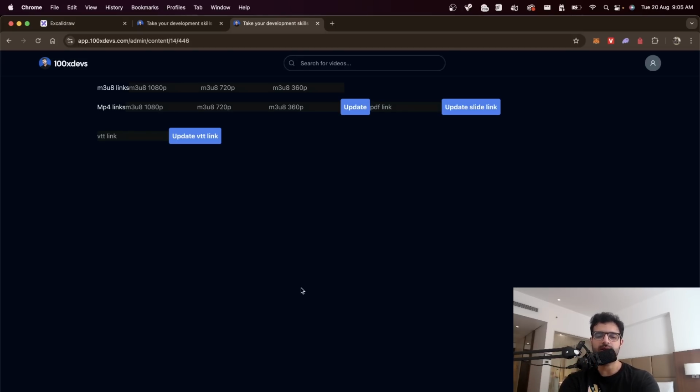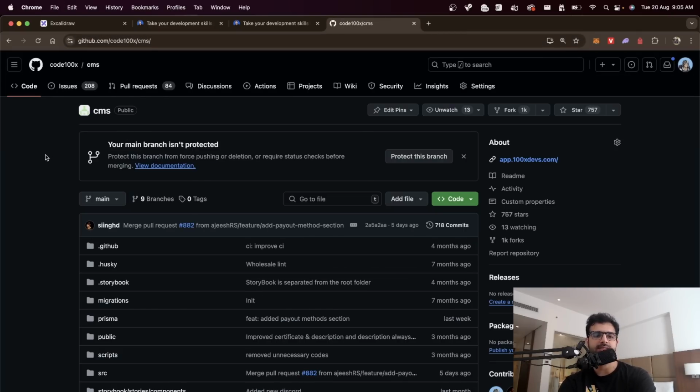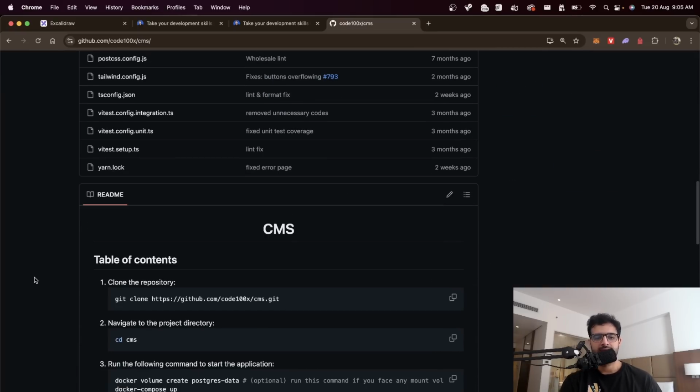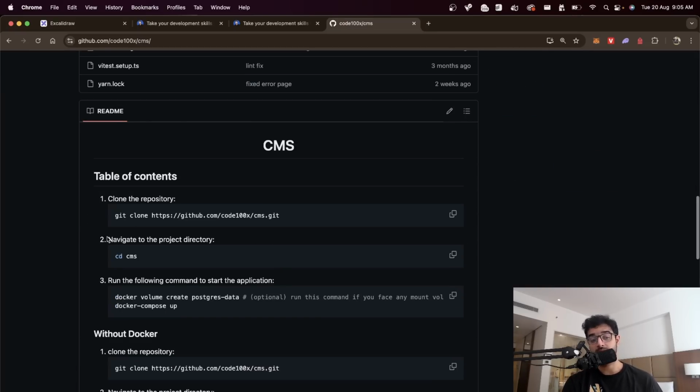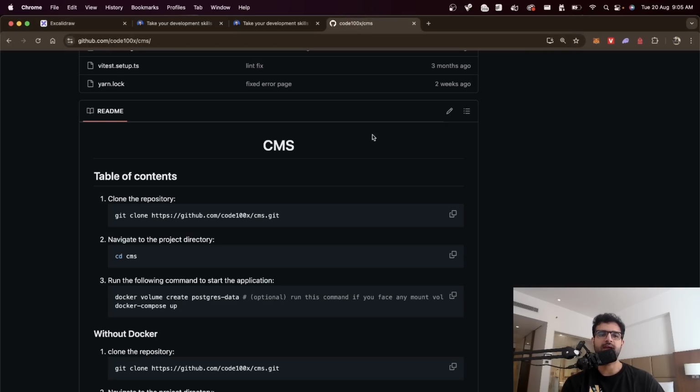Top priority right now. Let me show you the repository. The repository is present on code100x/CMS. There are steps to run it locally for you. I would love to take you through it. We're short on time. It's 9 and I have to leave at 1. So I only have 4 hours to fix hopefully a lot of these, which is why I'm not going through the process.